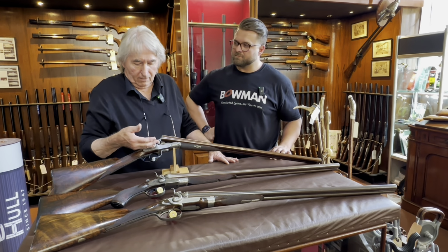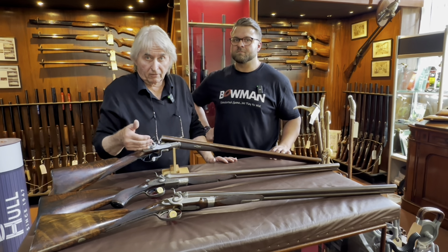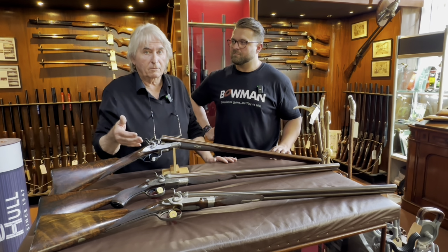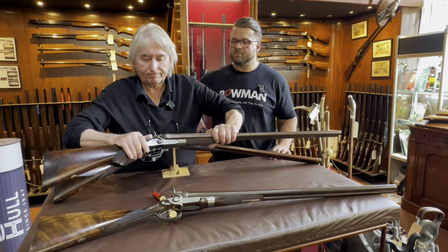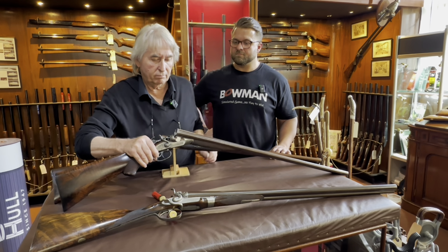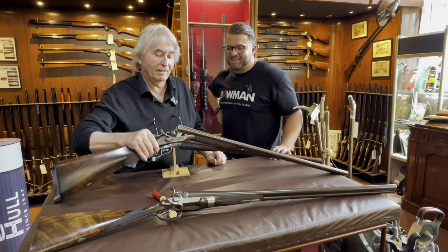Can't say too much more about that, but it has got what I call semi-crude engraving because of its period, but we'll do a close-up of it later, let you have a look. This one is my favourite. It's one I use on hammer gun days. I've been allowed to shoot with this one as well once.